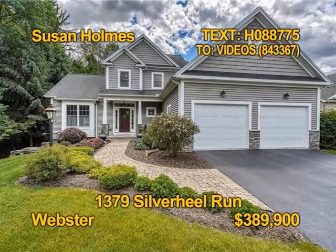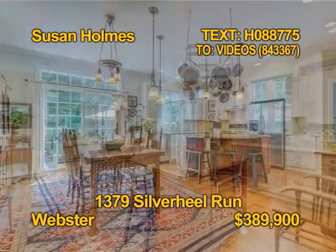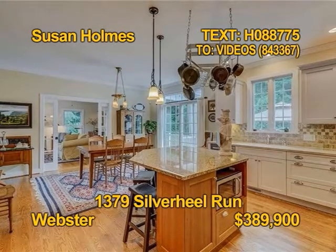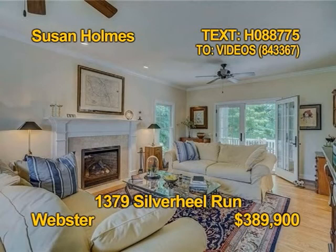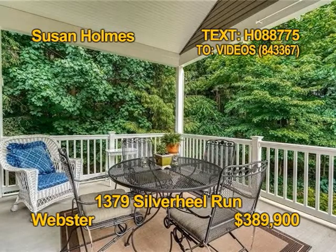Here's a fabulous Krautwurst-built Cape Cod in Webster's desirable Canopy Trail neighborhood. A dining area has a glass slider to a brick paver patio. The beautifully appointed kitchen has a working island. The great room features a handsome fireplace. You'll find 3 bedrooms, 2.5 baths in this 2,061 square foot home. Contact Susan Holmes for all the details.